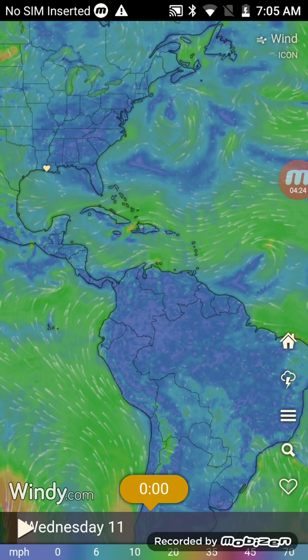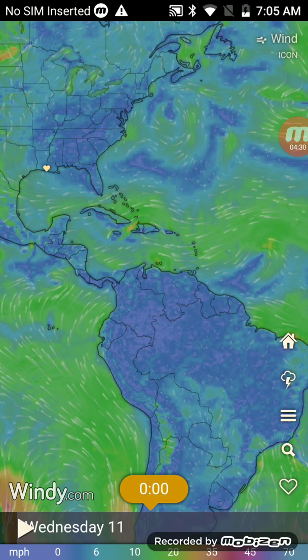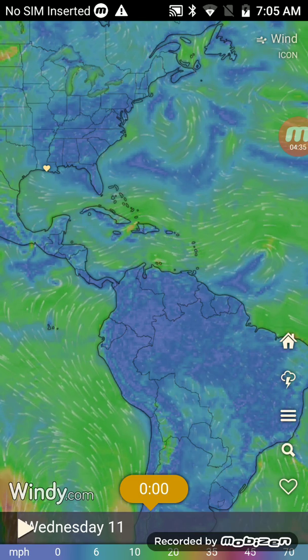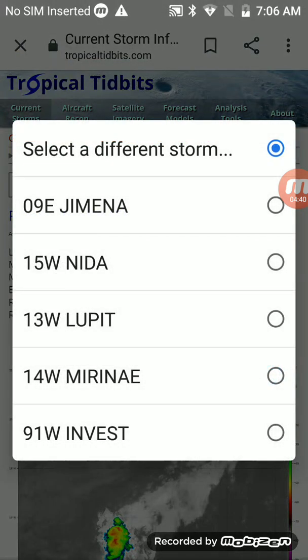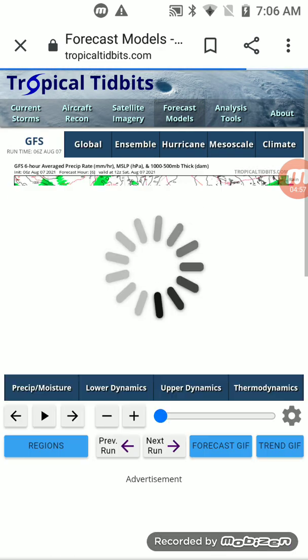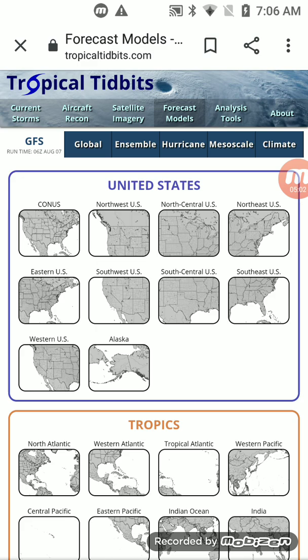Let's go to tropical tidbits, see what's going on with the tropics. So let's see where the storm goes, and let's see what the model intensity is and what the models show. Okay guys, currently we're on tropical tidbits, and it currently does not show any invest L's in here. I don't know why it doesn't show that. Let's go to the forecast models and see what the tropics look like.